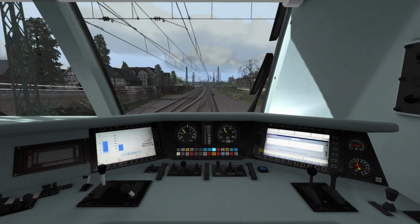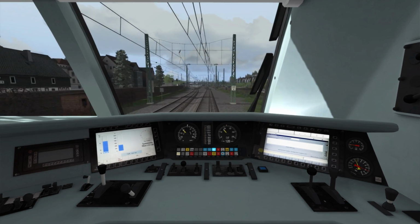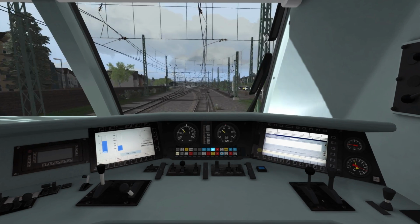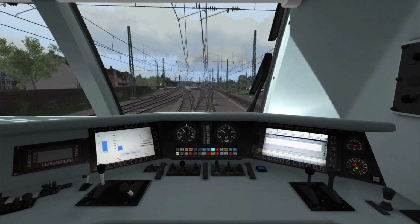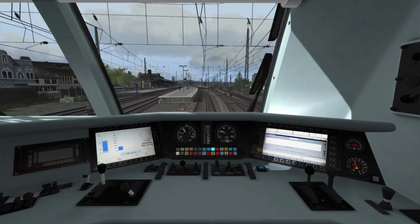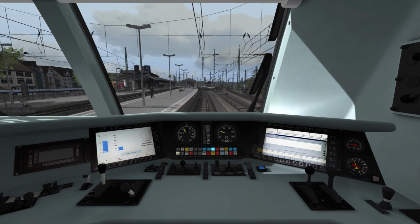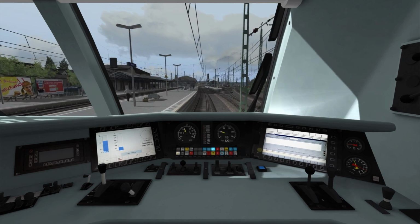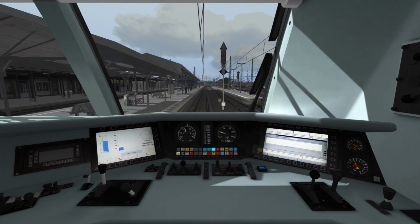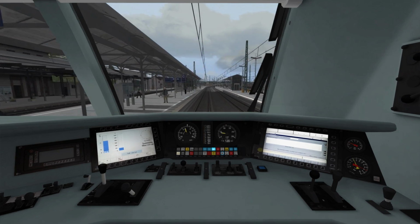You can now see Remagen station just coming up. So here at Remagen I'm aiming to stop at the H sign, which is around 2/3 of the way along the platform, shortly after the platform roof. At this point I'm now applying the brakes more to ensure that we are slowing down quick enough.